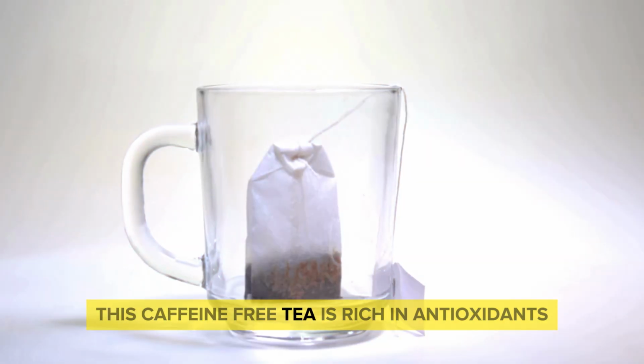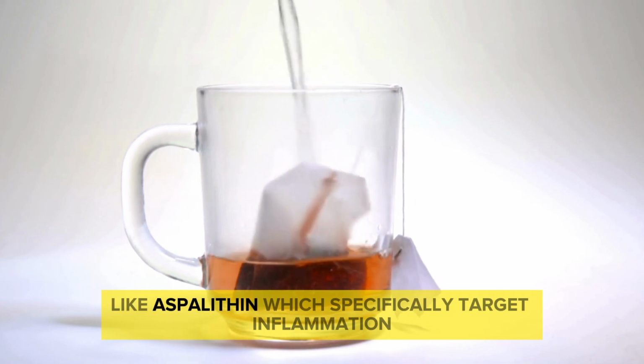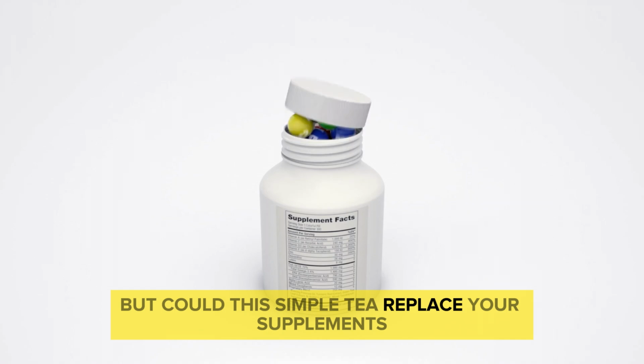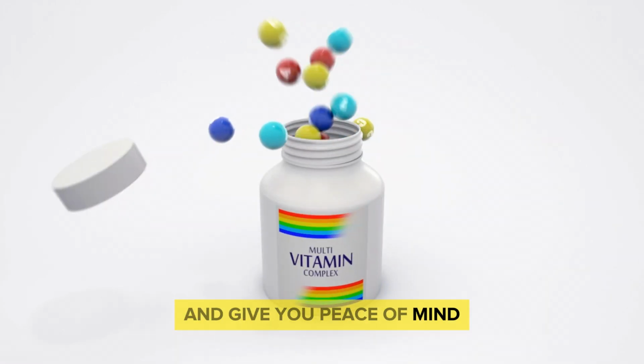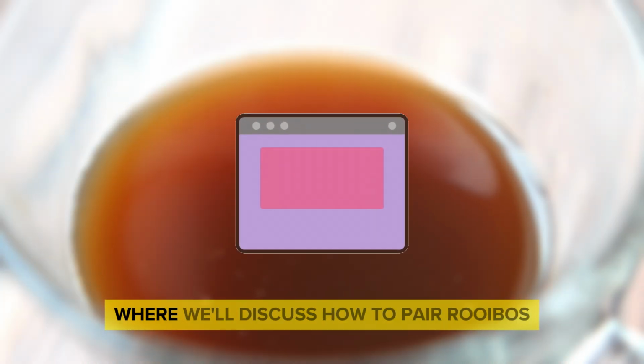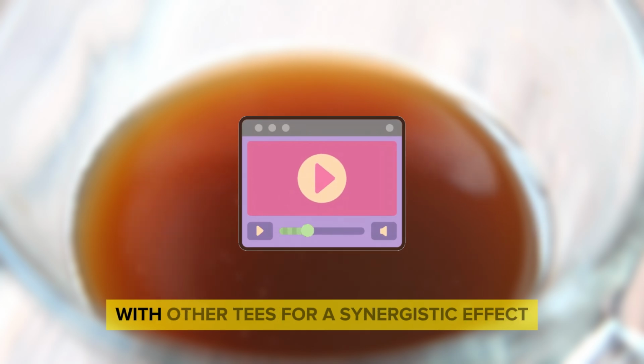This caffeine-free tea is rich in antioxidants like aspalathin, which specifically target inflammation. But could this simple tea replace your supplements and give you peace of mind? There's only one way to find out, by giving it a try. And don't forget to watch until the end, where we'll discuss how to pair rooibos with other teas for a synergistic effect.